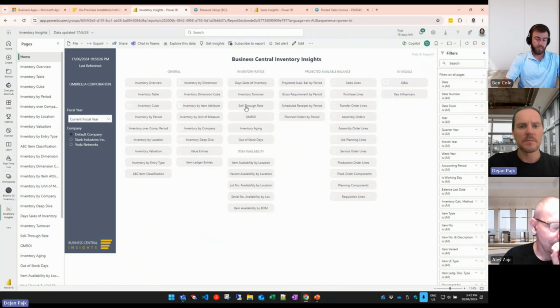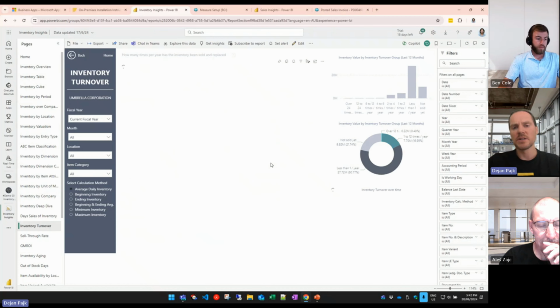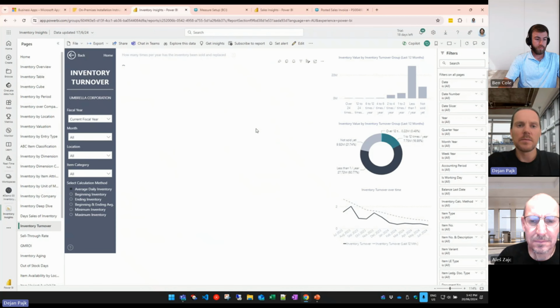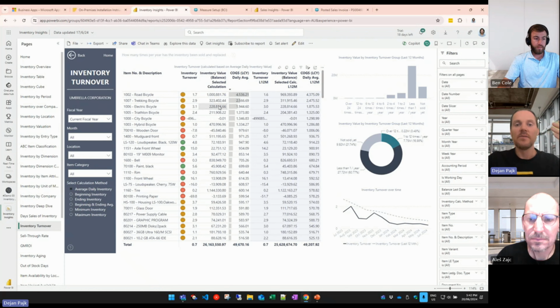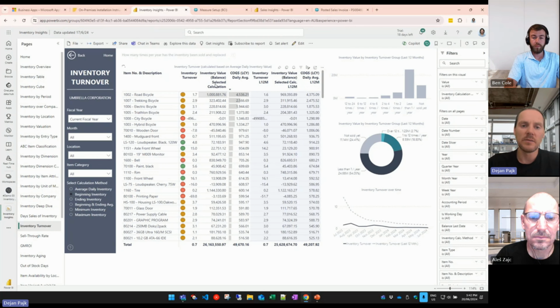So I will just maybe quickly open inventory turnover just to show you that there are different ways to calculate inventory turnover, and basically it determines how you want to view your inventory. Is it daily average? Is it beginning and end average, minimum, maximum? And basically this will change the calculation of inventory turnover. So you can see that we have a dynamic way of calculating inventory turnover. You can simply change the calculation and it will recalculate and show you different numbers.